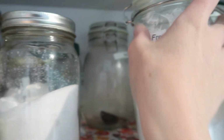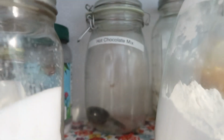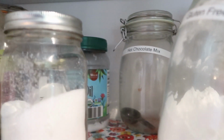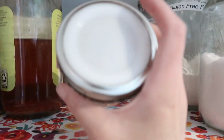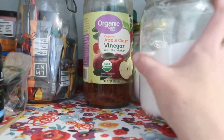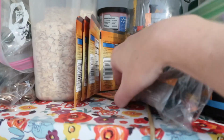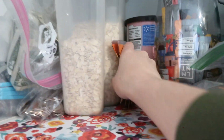This one, honey. Some gluten-free flour. This used to be hot chocolate mix. I could take some of those packets and refill that with packets for the kids to use. And then this is salt. We've got stevia here, a little bit of coconut oil, some baking soda. This is my apple cider vinegar. Looks like maybe I could fill that with the rest of what I got. And then more electrolytes and some sugar-free spiced cider that my husband enjoys every once in a while.